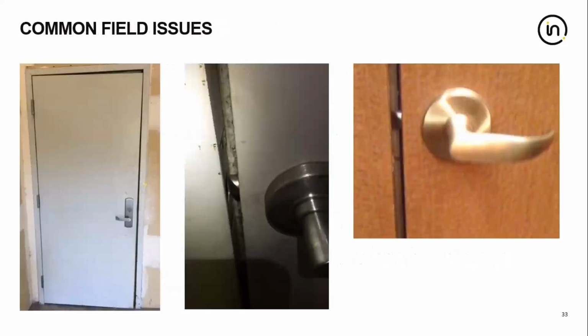Here are just some pictures reiterating what we just talked about. On the far left, you can see the full door assembly. There are some gaps that look like they might be in tolerance, but certainly the top latch corner and bottom latch corner appear to be well outside of the tolerance allowed. So again, if that door assembly would require intumescent materials or a smoke and draft seal, likely it's not going to do its job, and there are going to be issues if there's a fire.